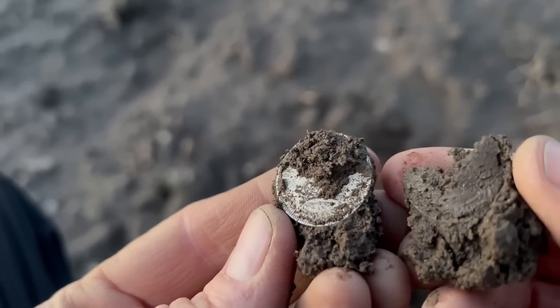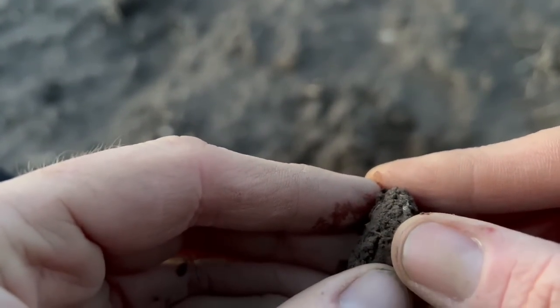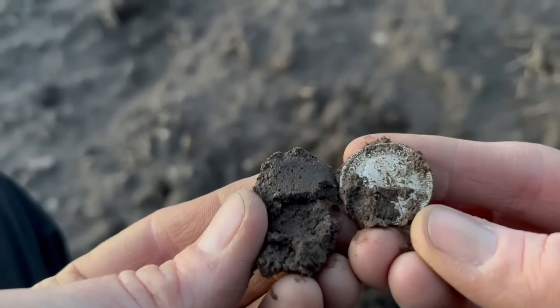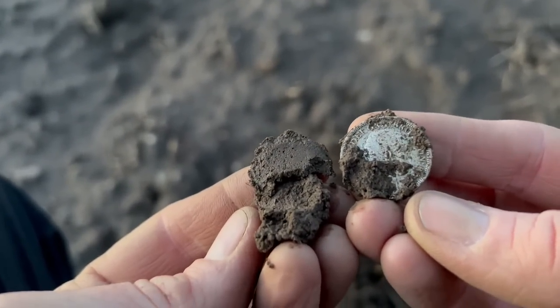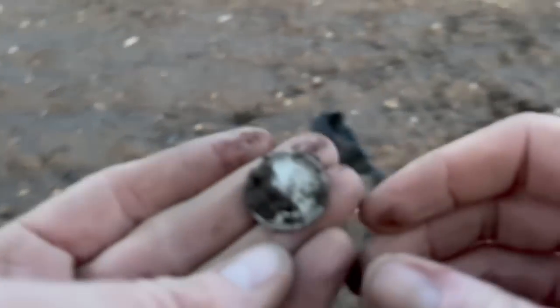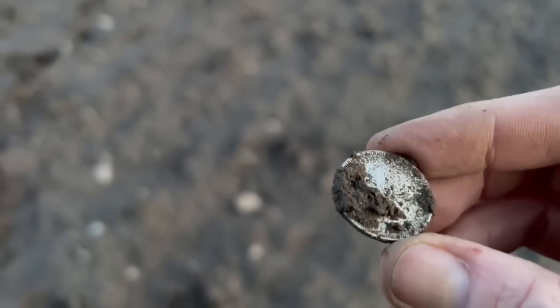I think it could be a shilling. I think it could be a silver shilling. Let's just tease that open. Here we go. It's Gorgeous George. Or, well, to give him his real name, George V. It is George V, and it is a silver shilling. It is, yeah, a shilling.